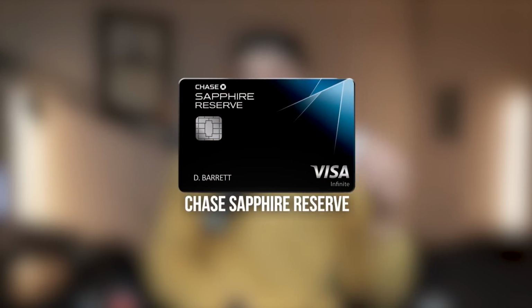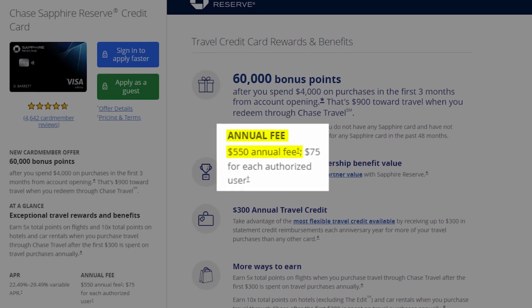But the card that I product changed the Chase Sapphire Preferred to is the Chase Sapphire Reserve. Chase Sapphire Reserve is the Chase Sapphire Preferred's big brother basically, and it has an annual fee of $550.